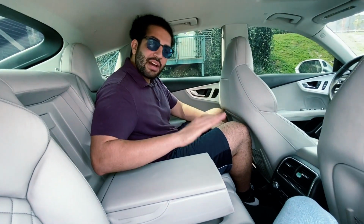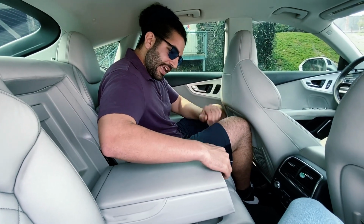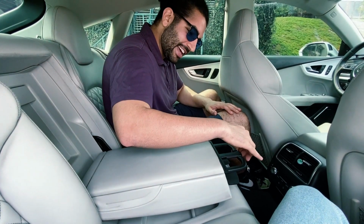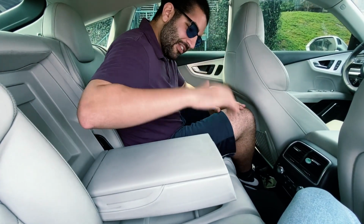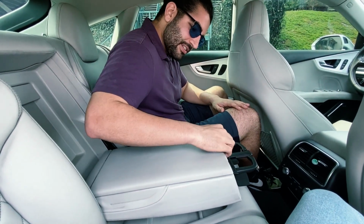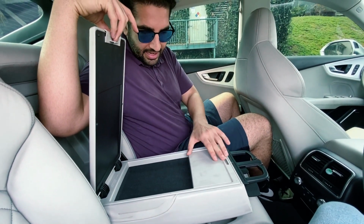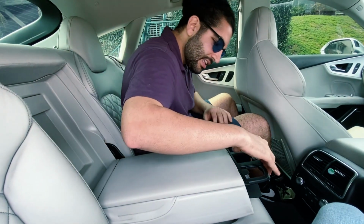So back here, we do have a center console that drops down. And in here we can, wow, you push that and the cup holders pop out. That's pretty cool. And look at the design on this. Wow, one touch and they pop out. Very cool. The smaller tab has a little storage compartment here that opens up. Very nice.